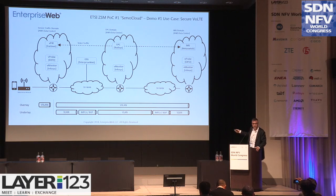So this is what it looks like. This is a use case diagram, the kind of diagrams that you see 1,000 times a day, and maybe more while you're here. You see the 3 domains, and you see the distribution of the various applications and services, including the XFL probes, et cetera, the monitoring that's going across that, and you see the voice traffic flowing through.